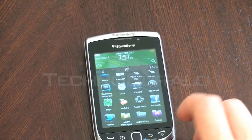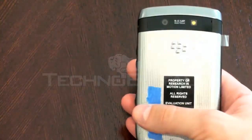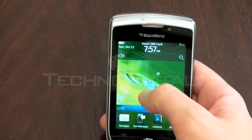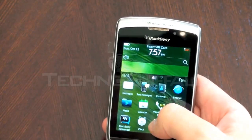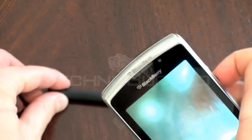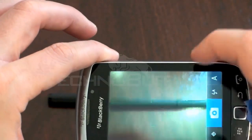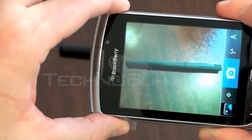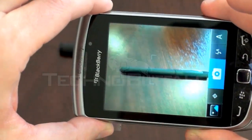The camera is a 5 megapixel sensor. You can see that lives right there on the back, with autofocus and LED flash. And I'll show you very quickly what that camera is going to look like. The autofocus does work very well. Go ahead and open up the camera. Go ahead and we'll put a pen out there. You can see it. Let me move it back. And if we do a quick autofocus, see the camera will adjust.